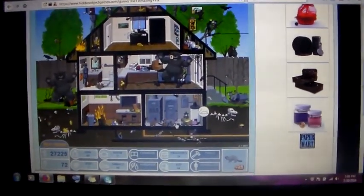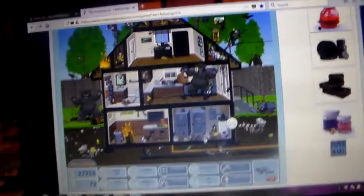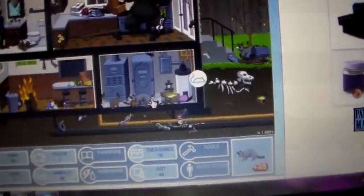It stopped on us again. This is our third part. I have one bar left. Let's see if we can get this game finished.